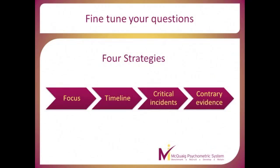Build into the focus a timeline. And what you're trying to aim for is the more recent the situation, the more accurately it will predict performance in the near future. Look for patterns of behavior, because we know patterns will continue. With the candidate, give them direction, give them a timeline, give them this focus, using such phrases as, in your last job at ABC company. So we have the focus, the timeline.